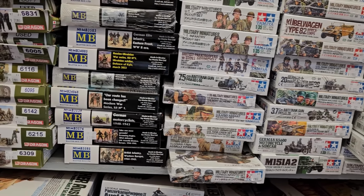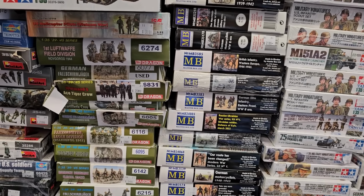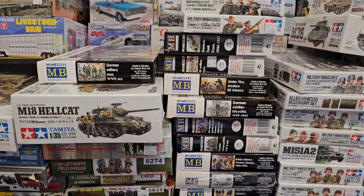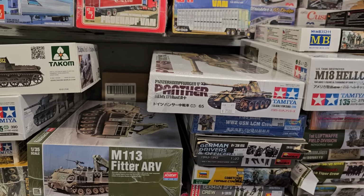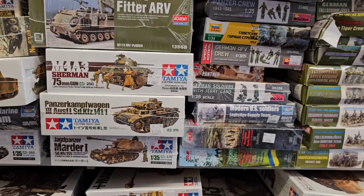What do you think about the selection? What do you think about this hobby shop? Is there more in there than you thought? Because remember, when I showed the outside of the building, it looks super, super tiny. And it is a small hobby shop. There is a lot of stuff crammed in one small area. It's impressive when you walk in there.